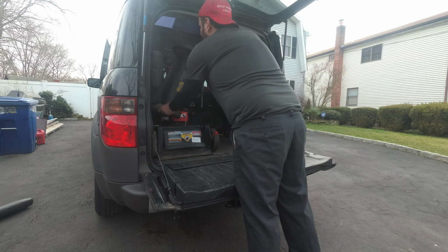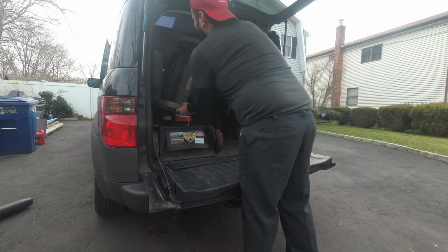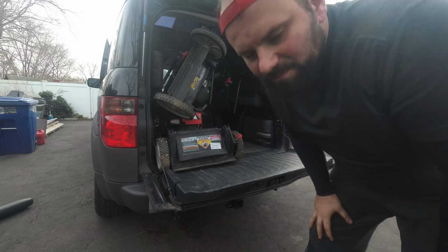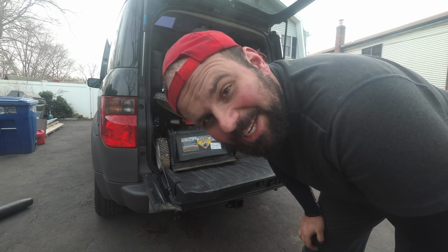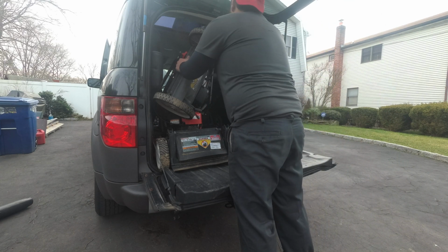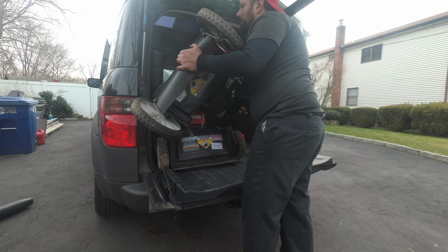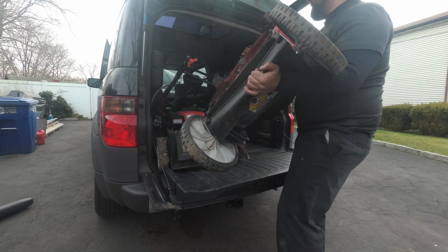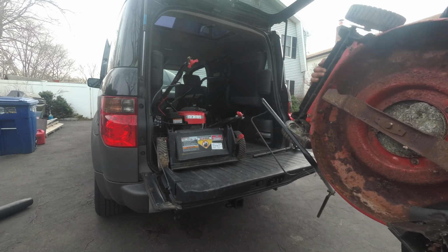Tangent over a second though. So here's the first one. Are they both the same? So, one's a Yard Machines and one is a Troy-Bilt. 2 different manufacturers, same looking machine. Let's get this out.